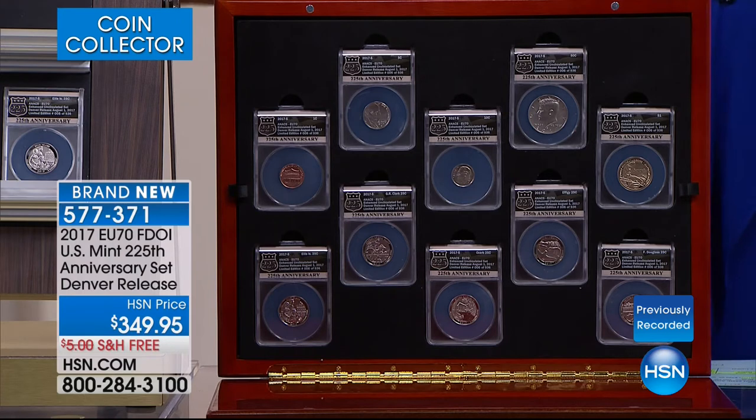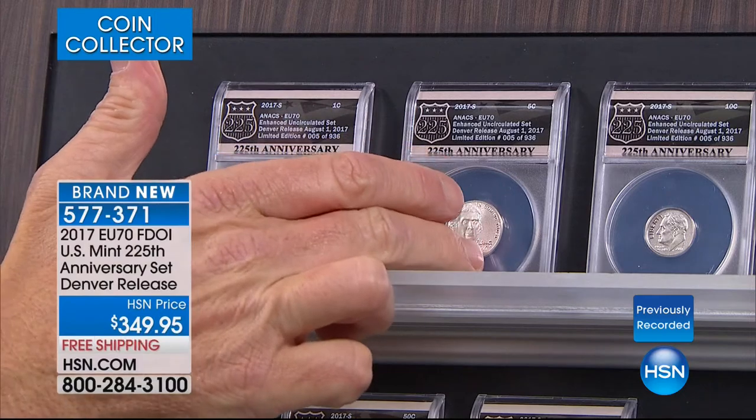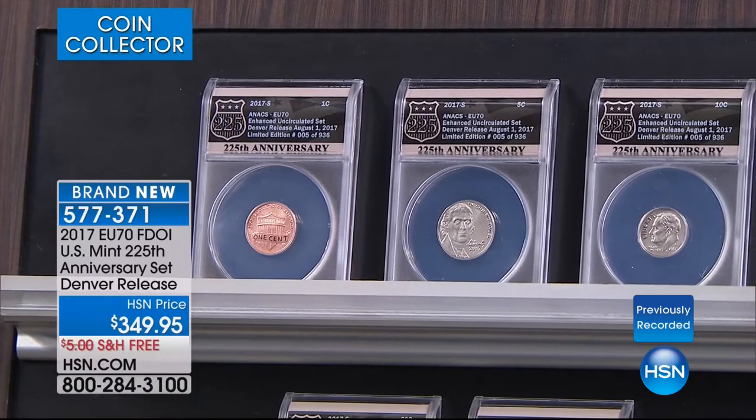They're individually slabbed. They're also individually perfect 70s, enhanced uncirculated, which, Mike, is really difficult to get every coin to grade 70, because there's always a laggard. It's like that one child. I'm kidding. For this one, it was the nickel. In all honesty, the nickel is the deciding factor here. The nickel is by far and away the most difficult to get. It just doesn't grade well.